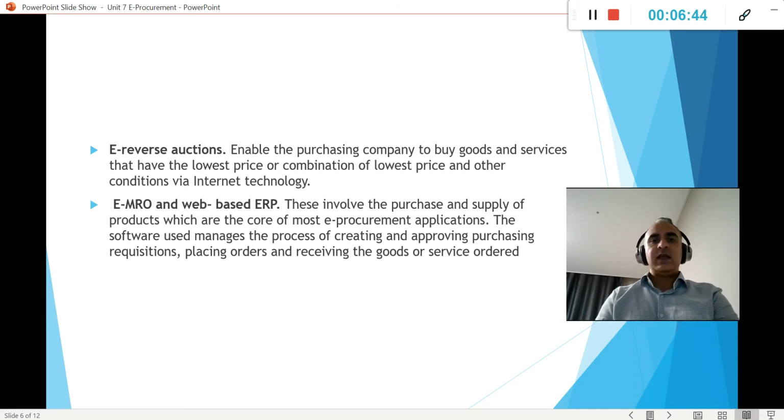In this case, we see the suppliers, and then based on their prices, we choose. So rather than we open and say we need this and they apply for us, they have their prices in there and then we take them.